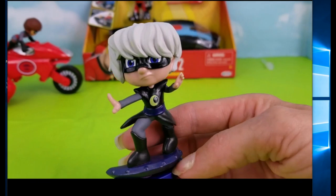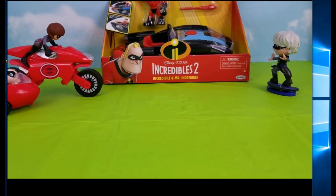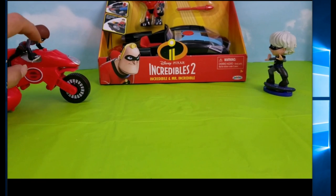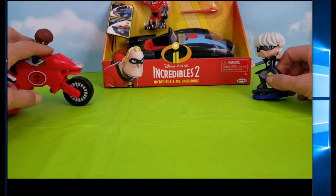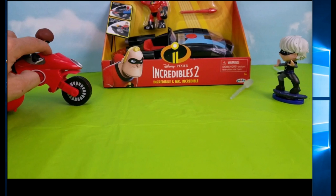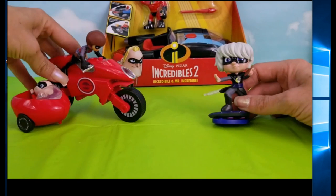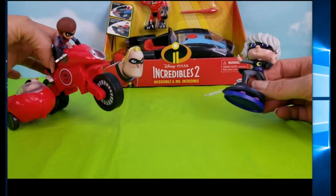She's going to try shooting her first dart at Luna Girl. Let's see how well this does. Are you ready, Luna Girl? I guess so. Way to take one for the team. Boom! Oh, and it got her! But she's okay. Great aim, Elastigirl!